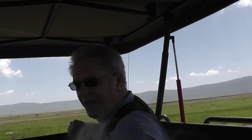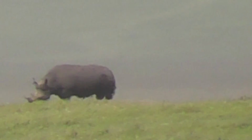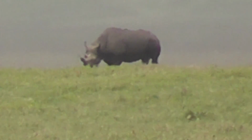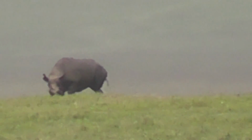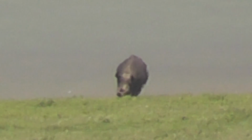This was my first ever sighting of a black rhino in the wild. There are only about 4,500 of them worldwide. This is the best place in Tanzania to see one, because normally black rhinos are browsers and tend to live in thick bush.